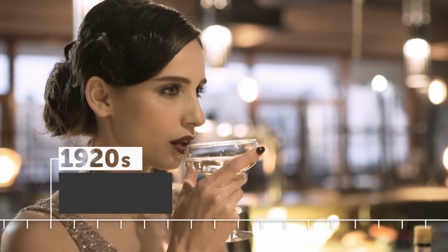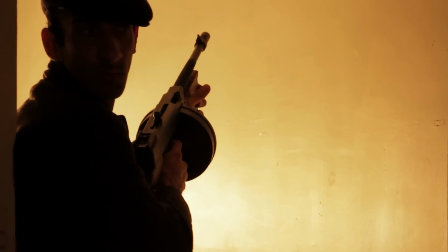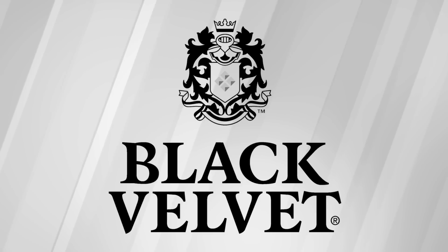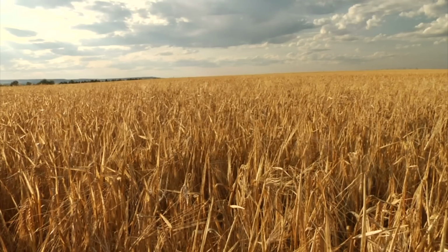Prohibition in the US during the 1920s provided a significant boost to Canadian whisky, as it was legally produced and smuggled across the border to meet the high demand. The industry continued to evolve, and by the mid-20th century, Canadian whisky had cemented its place as a staple in North American liquor cabinets. Canadian whisky is made from a variety of grains, including corn, rye, barley, and wheat.